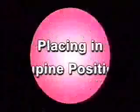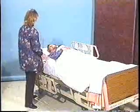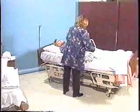Now, I'd like to have you just watch closely as we demonstrate these positions for you. Placing in supine position. Place the bed in a flat position. Place the client in the center of the bed and maintain privacy. Position the client's head near the head of the bed. Place a pillow under the head and several inches under the shoulders. Place a trochanter roll or other device to prevent external hip rotation.